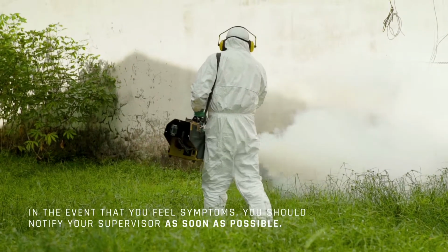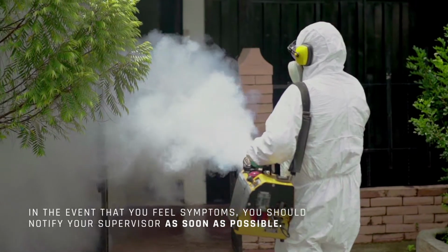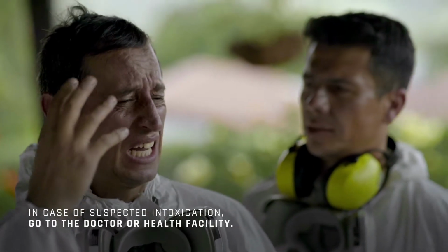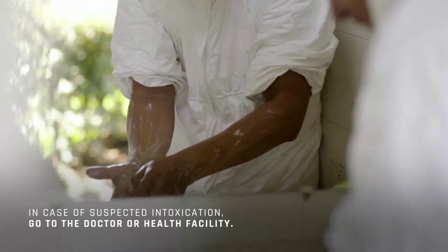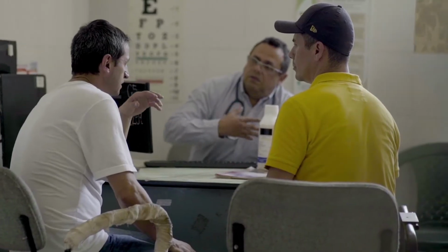Prolonged exposure to insecticides without proper safety equipment or failure to comply with safety standards can lead to chronic poisoning in the operator. What to do in case of poisoning? First, the symptoms of poisoning need to be identified. If the insecticide was in contact with the skin, it should be washed immediately with soap and water. If the contact was with clothing, the clothes should be changed immediately. If any of the symptoms appear, it is important to inform the supervisor immediately. If necessary, the affected person can go to a health facility.